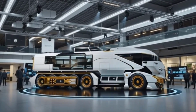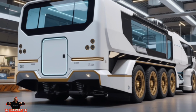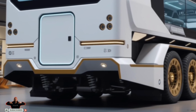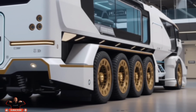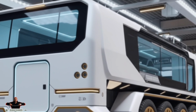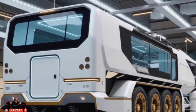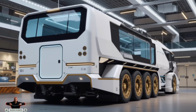The USA Luxury Motorhome BMW 2026 model. This machine isn't just a motorhome, it's a full-scale mobile luxury residence engineered with the precision, performance DNA, and design philosophy you'd expect from BMW, expanded into an entirely new category. So let's take a deep breath, settle in, and explore why this model is redefining what a luxury motorhome can be.